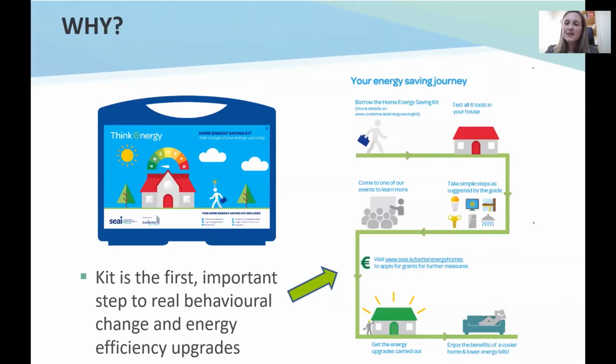And just to briefly touch on the why. So these home energy saving kits were actually born out of an EU project at the time. And this project was focused on getting citizens involved in energy awareness. So like many elements of our climate crisis today, energy is not very tangible. A lot of people only really show interest in their energy usage when their bill comes in at the end of the month. So the home energy saving kits aim to tackle that intangibility of energy with the 5 tools.